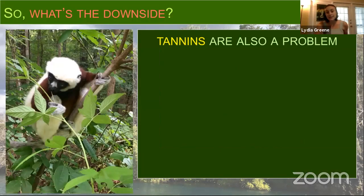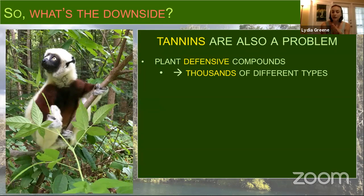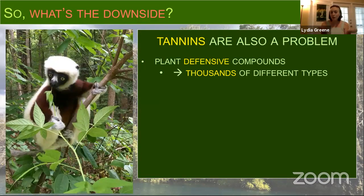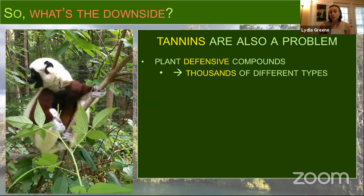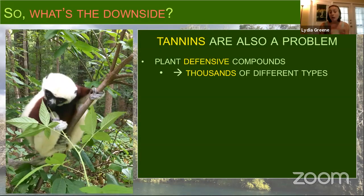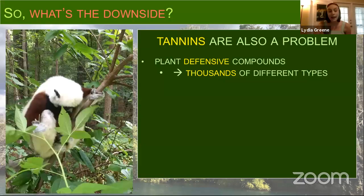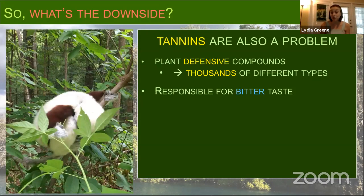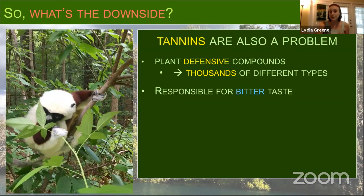And so tannins are one group of what we call the plant defensive compounds. If you think about it from the plant's perspective, the plant doesn't want to be eaten, right? The plant put all this energy into making these leaves, and the plant doesn't want those leaves to get eaten. And so plants produce what are called plant defensive compounds to deter herbivory. And there are thousands of different types of these compounds, and tannins are one such group. These are what are responsible for the bitter taste in these leaves, because the plants are saying to the leaf eater, don't eat me, I taste nasty. And so that's on purpose. The plants are purposefully sending this signal.